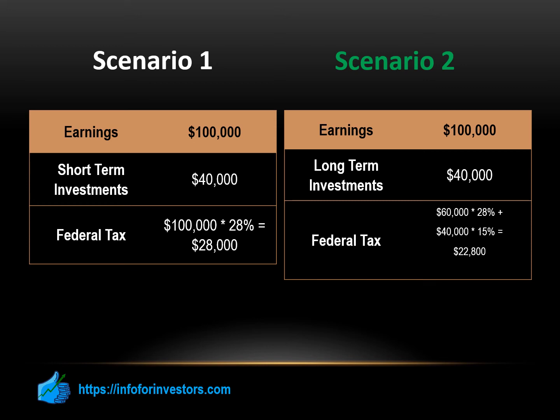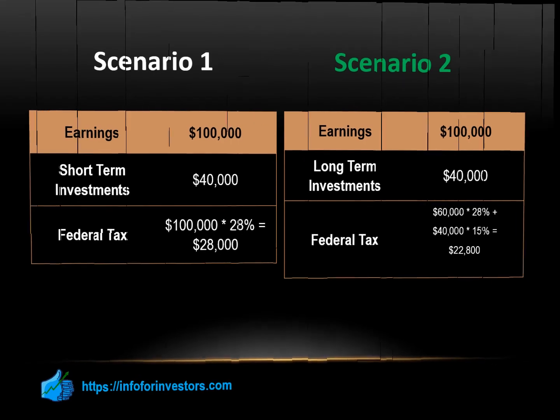Scenario 2 with long-term investments. Income tax computation will be $60,000 times 0.28 plus $40,000 times 0.15. The federal tax due will be $22,800. You see, waiting for at least a year increases the amount of your take-home income by $5,300. That's a no-brainer in our humble opinion.